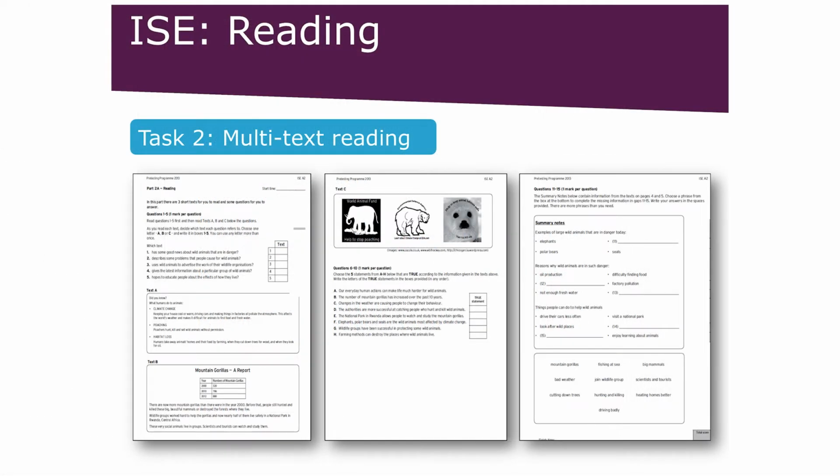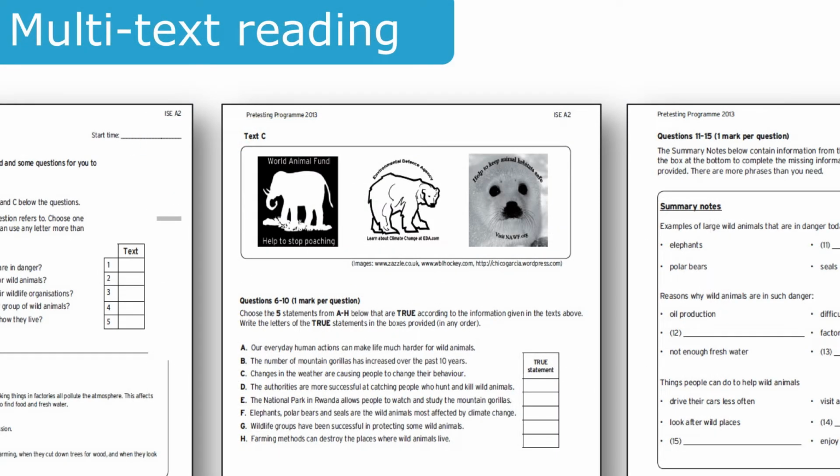The second reading task is called multi-text reading. This task is made up of 3 short texts at ISE Foundation and 4 short texts at ISE 1, 2, and 3. At every level, one of the texts is always made up of a visual organizer. This means that information is represented visually with less text and more imagery. This replicates how complex information is often presented visually on the internet and in course books.